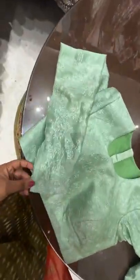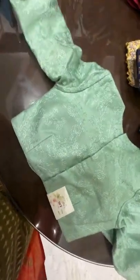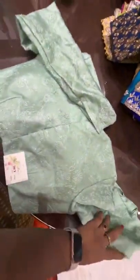Okay, coming to the next blouse. This is a simple full sleeves blouse. Just have a look. Self-weaving and self-embroidery, you can use it. It's in pista green. The full sleeves blouse has a front high neck. You can use it on any sarees which match this color. The price of the blouse is 7,000 rupees. Okay, it's 7,000 rupees. It's a full sleeves blouse.